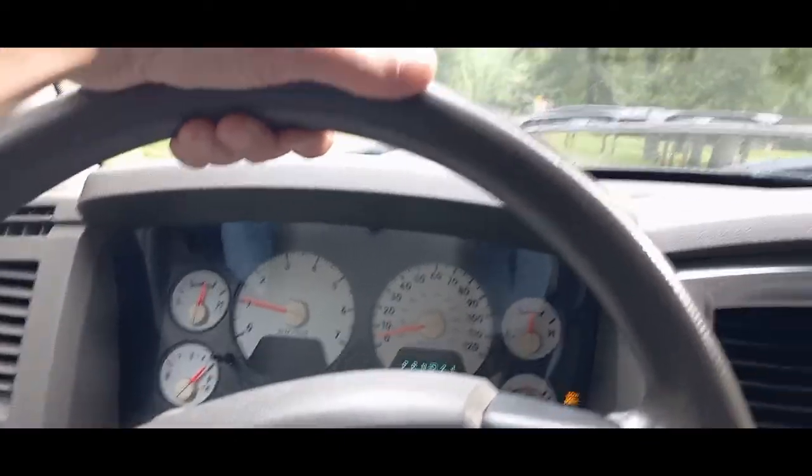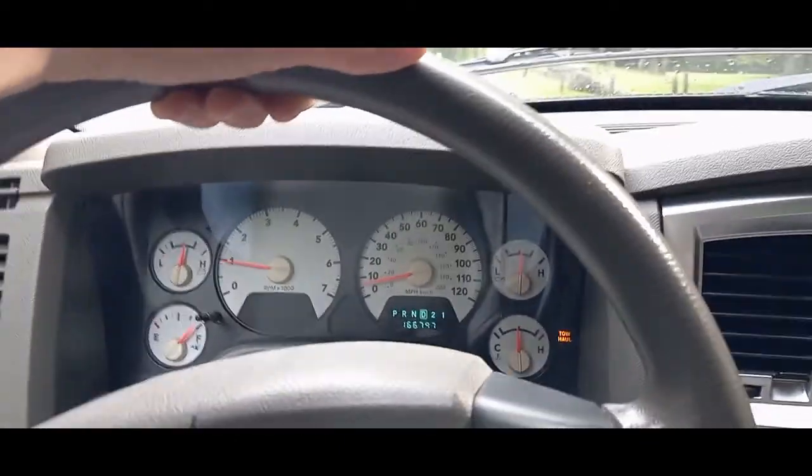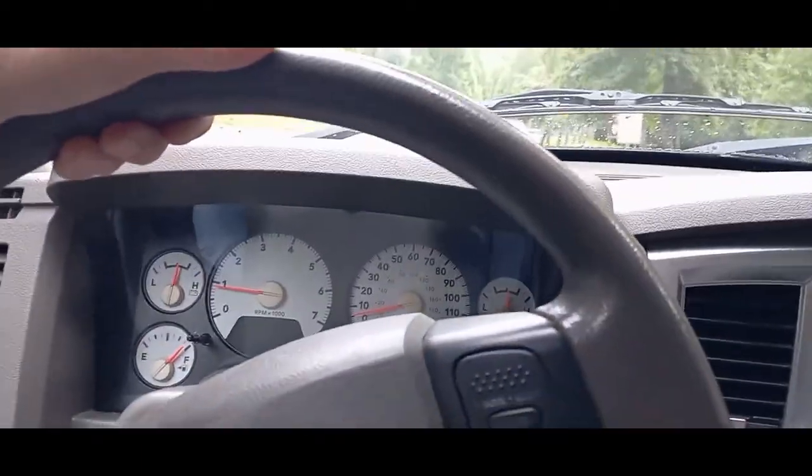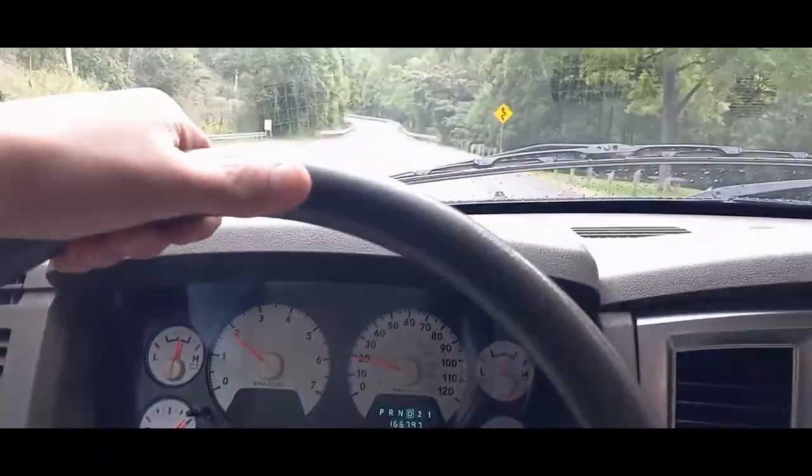Now, another thing I want to talk about is the MDS, the multi-displacement system. On these trucks, it was the first couple years they put that on the Hemis, and I'm spinning, and it's awful. It is awful.